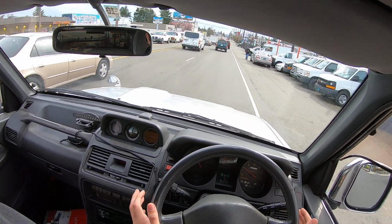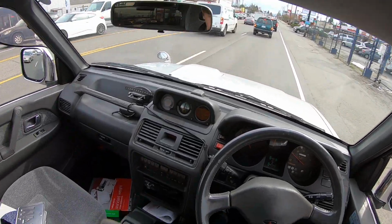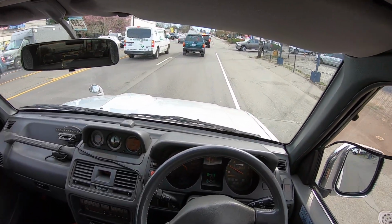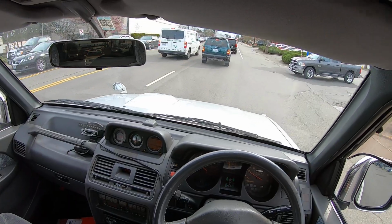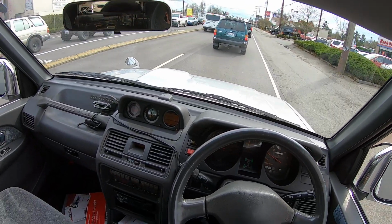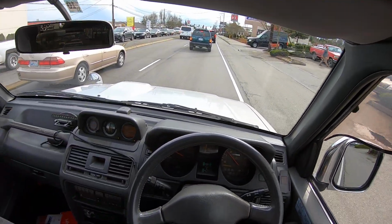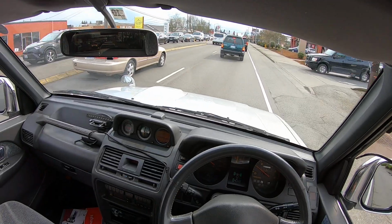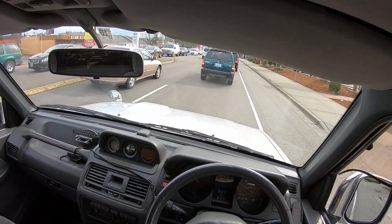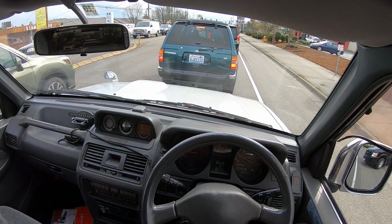Today we're taking a drive with this 1993 Mitsubishi Pajero. This is a 2.8 turbo diesel, part-time four-wheel drive Pajero in the Exceed trim level, so one of the higher trim levels. This one is almost completely original. This one has an auction grade 4B, so a really clean auction grade, with only 116,000 kilometers on the odometer.